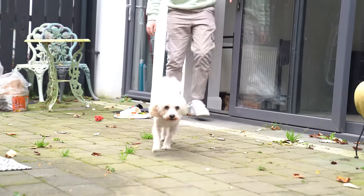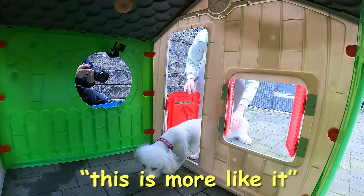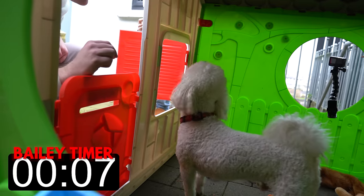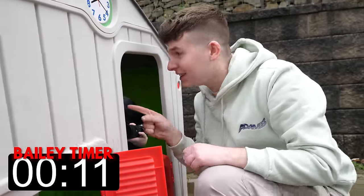Baby. We've got a house. We've upgraded your dog house to a Wendy house. What do you think? Oh, he stepped inside. What do you think, Bailey? Huh? That's quite nice, right? Look at this. I think he smells it. Oh, he smells it. Oh, he sniffed that out himself.